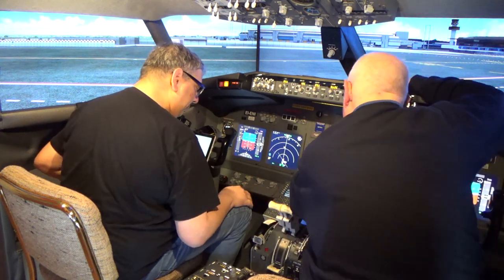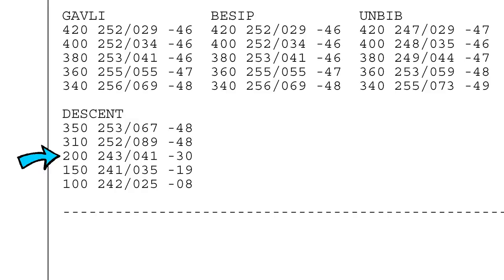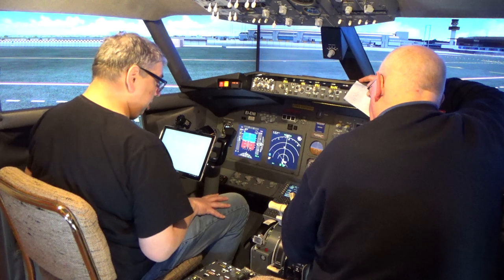That's it. Now the values are opposite those on the screen. You have to go down about four pages. Our descent. Yeah, descent. So 200 is 243 at 41. Go ahead. 150 is 241 at 35. 100 is 242 at 25. Good. And then execute. All right.